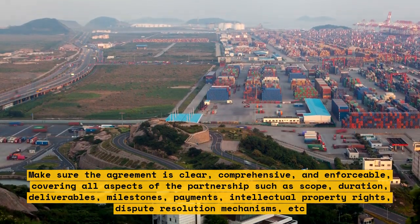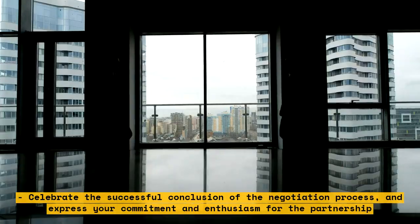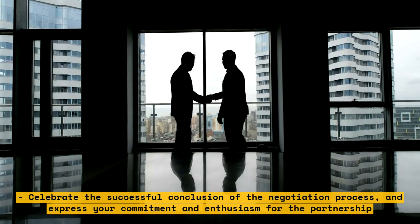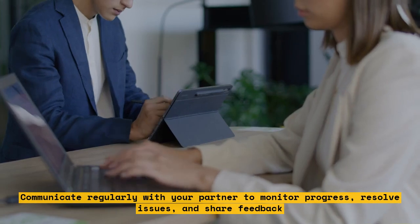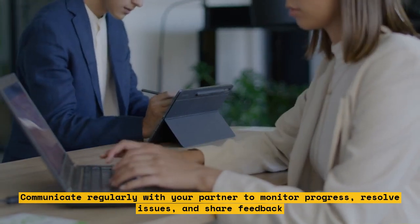Celebrate the successful conclusion of the negotiation process, and express your commitment and enthusiasm for the partnership. Communicate regularly with your partner to monitor progress, resolve issues, and share feedback. Continuously look for ways to improve the partnership performance and satisfaction.